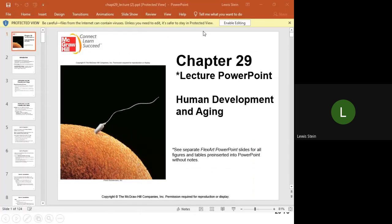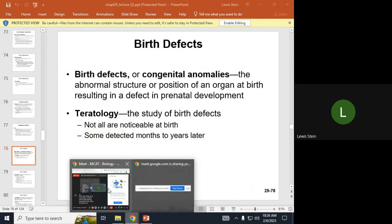Okay, so there's 2 passages. There's like 5 questions on each one.